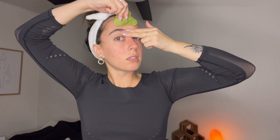I've had a jade roller. Gua Sha's are where it's at, in my opinion. Also a facial massage with your fingers, compared to a jade roller. So then moving on to the middle of the forehead, the flat side, I will take my two fingers like this and go like this.